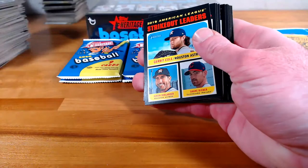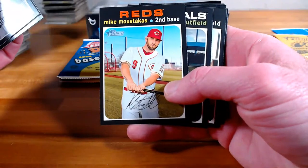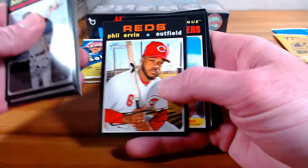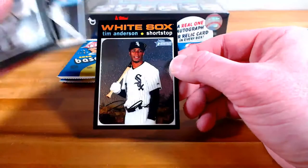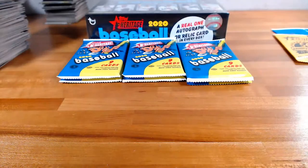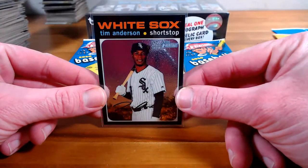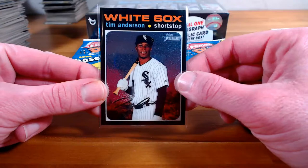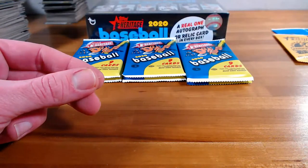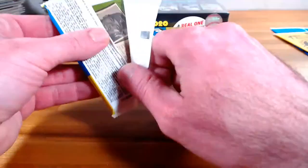Still no chrome. Oh, here it is. Domingo Santana, Freddie Freeman, Moustakas. This is a move that I was not aware of him on the Reds. Adam Eaton, Phil Irvin, strikeout leaders, Gerrit Cole, Eduardo Rodriguez, Kevin Pillar, CJ Krohn, and for the White Sox, Tim Anderson. This is the base chrome out of 999. Awesome card. White Sox going to Anthony. All right, so we got our first chrome. We're still looking for our hit out of Heritage, or the second box of Heritage.